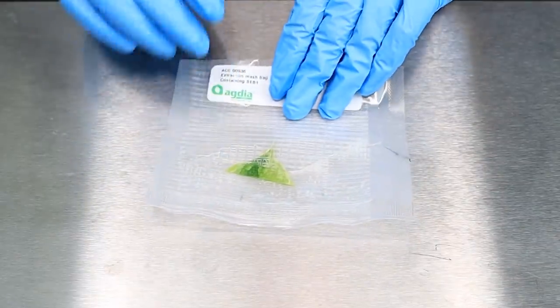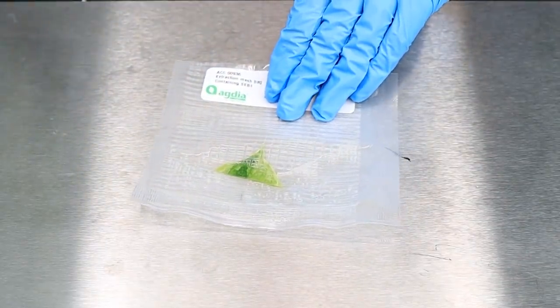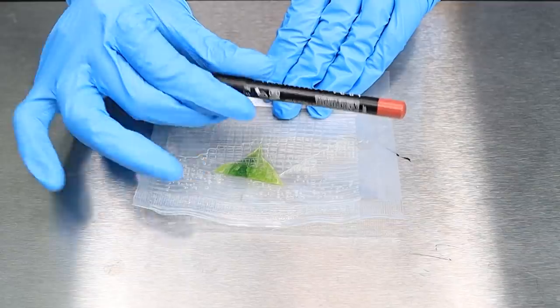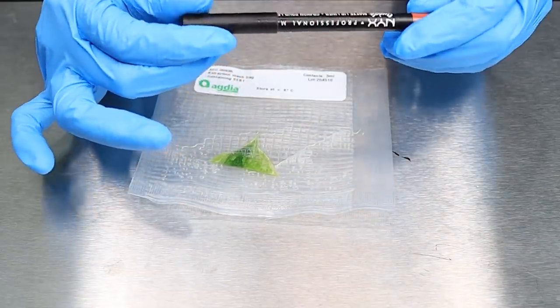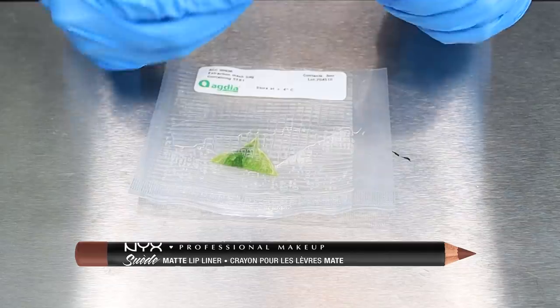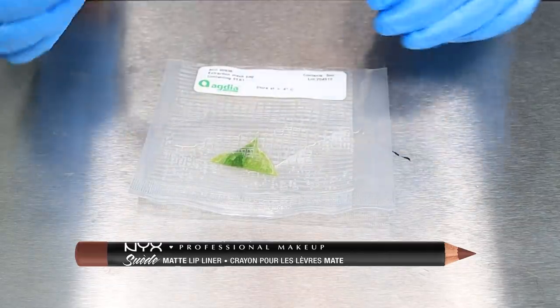All right. And we're now going to do the most science-y bit. Get a lipstick, yeah. Very professional, guys, I'm going to get a lip liner. This one is by NYX. It is a matte lip liner in the shade Neon. Very nice, if you want to do it at home. That's the shade I suggest.